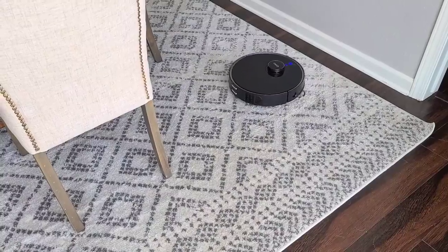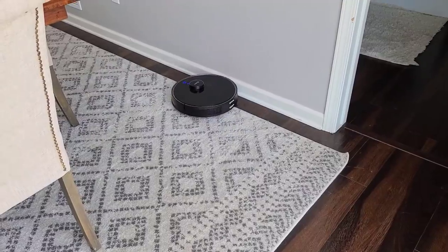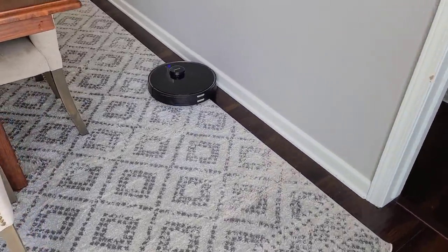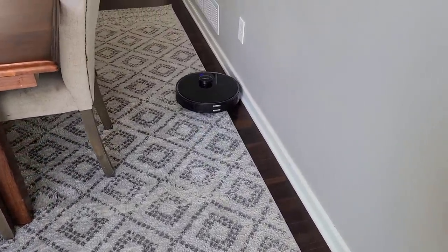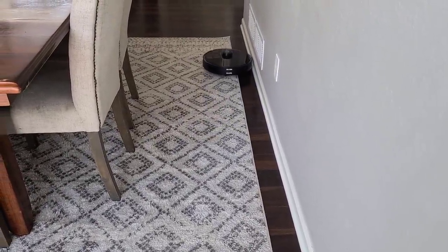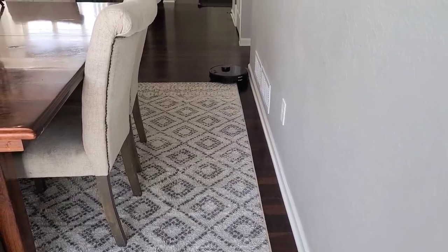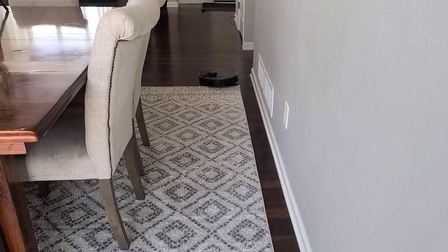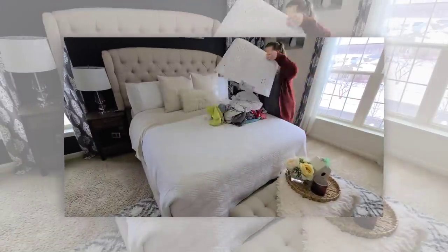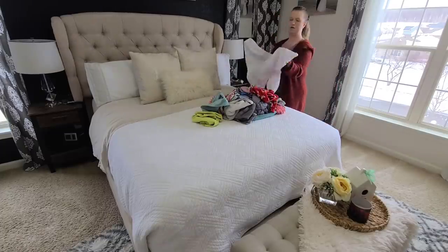So I decided on this day that I wasn't going to vacuum the downstairs by myself, so I had my little friend join me. This thing is a lifesaver when it comes to kids and pets and just trying to keep up with everything. Even on days that I vacuum manually, which I will go around and do because I feel like doing it by hand still works better, I will have this run at least once a day to try and keep up with the dog hair.